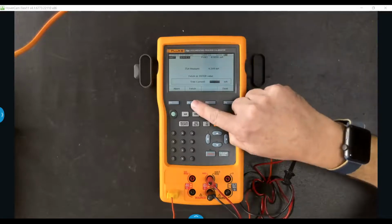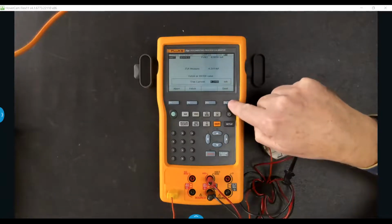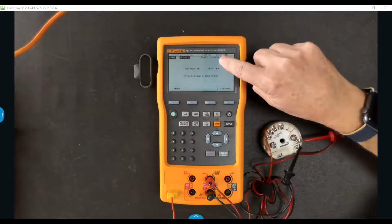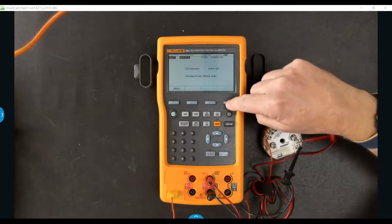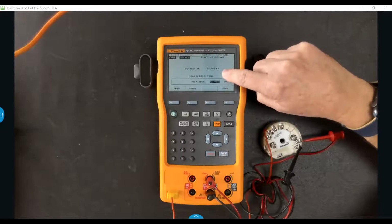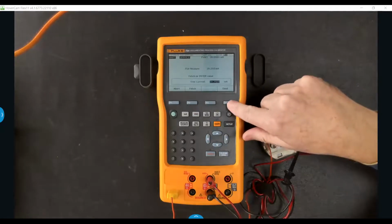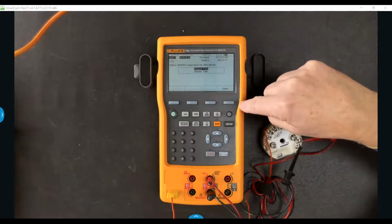So we're going to fetch that 4.2 milliamp value, and then we're going to send it to the transmitter and tell it to fix itself. And it does. You'll notice now it's putting out 4 milliamps. We'll continue to the 20 and do the same thing. You'll notice it thinks it's putting out 20, but it's actually putting out 20.2. So we'll fetch that value, send it so that the transmitter can correct itself, and we're done.